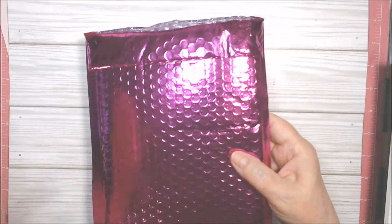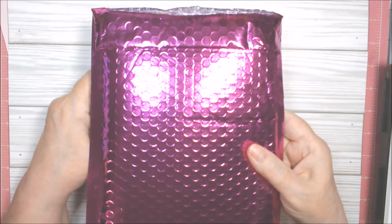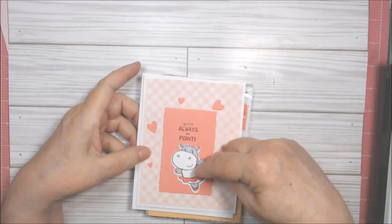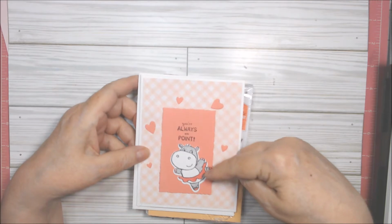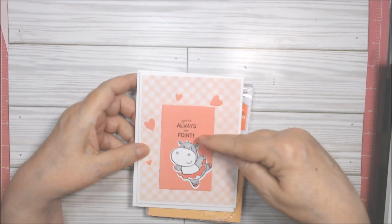Hi everyone, I'm here to share some happy mail I received from my upline. I have taken it out of the package. So the first thing I have is a card. This is using the hippos from the celebration brochure and the little ballerina, and it says you're always on point.